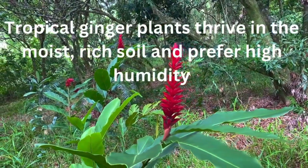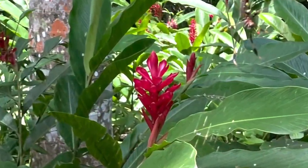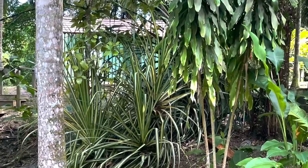Now, once you pay the entry fee and you get into the park, you have a little bit of walk to get to the area where you start to climb the falls. So you get to see all these beautiful sights. I mean, some of these plants, look at that variegated plant.